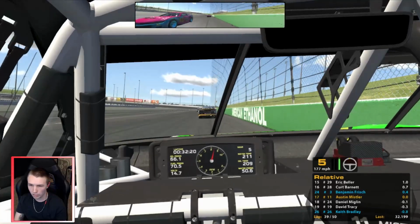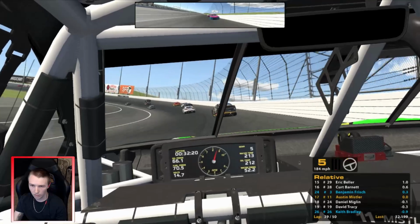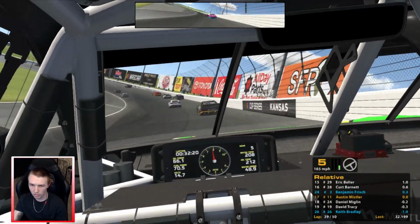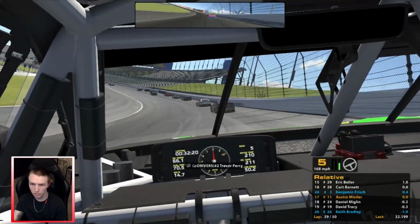I don't know what it is right now. It just is not jiving with my car at all. Gonna have to turn hard enough. I just have to get in a little lower, let it drift up.